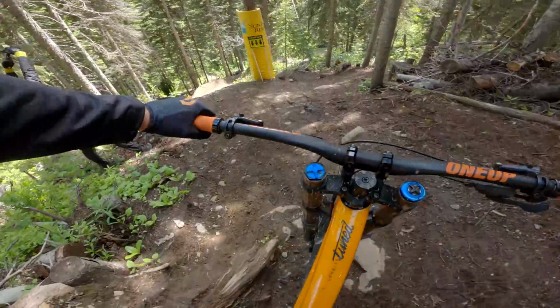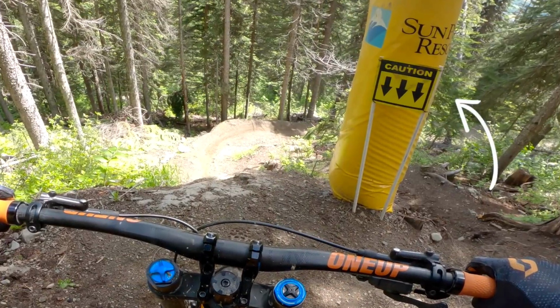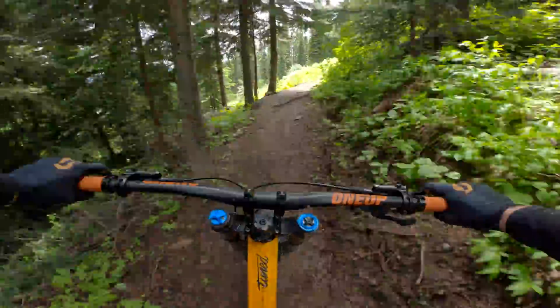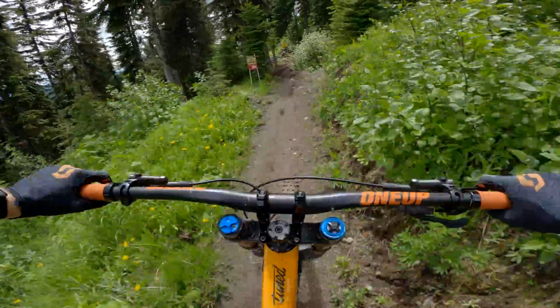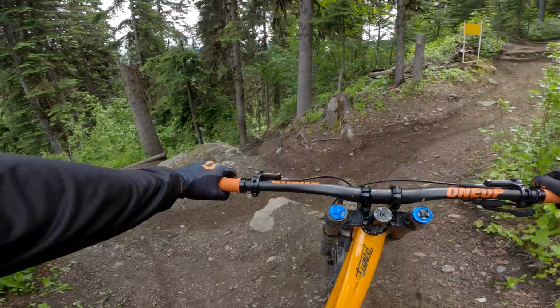Cruisy. There are these caution arrow signs on features similar to this that make it look like a drop. But actually it's rollable and it just gets a bit steeper. After this roll, you join into Honey Drop, which is the hardest trail in the park. This is the gnarly bit.